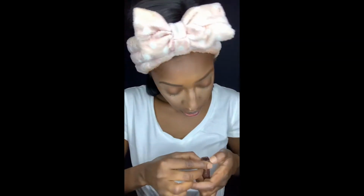Then I'm using this Express lip gloss, and it's in the color Fearless. And I randomly got this, guys. I randomly just picked it up and thought, hey, this is nice. Let's see what this is.